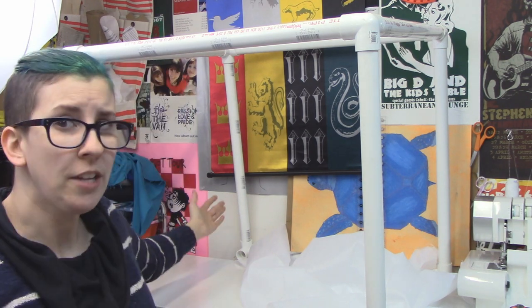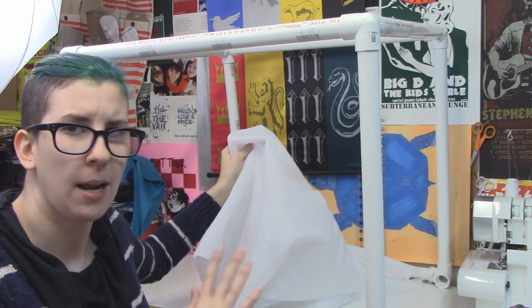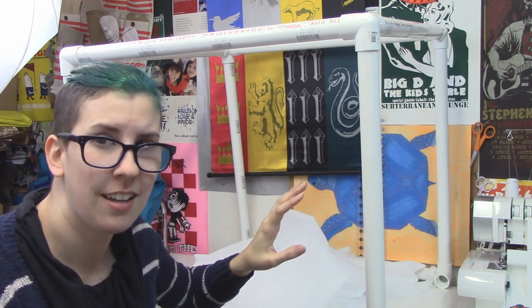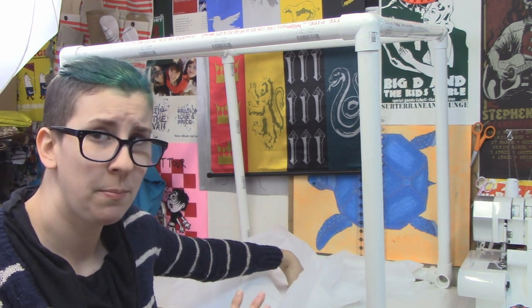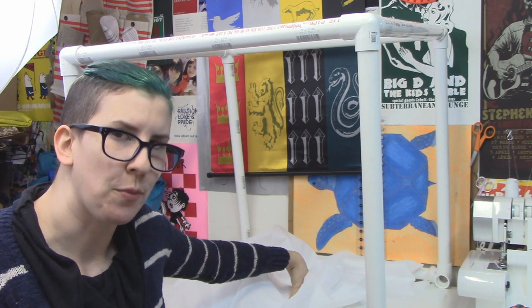And A, way too fucking big for this desk. And B, the fabric I bought was for a smaller setup. So I think I need to go back to the hardware store, see if I can return the bigger pieces, and try not to have too much of a panic about this.